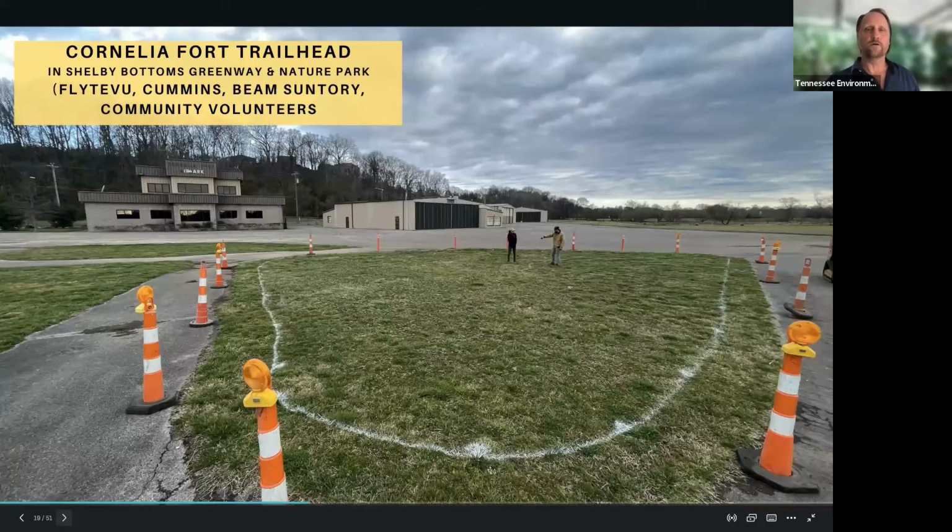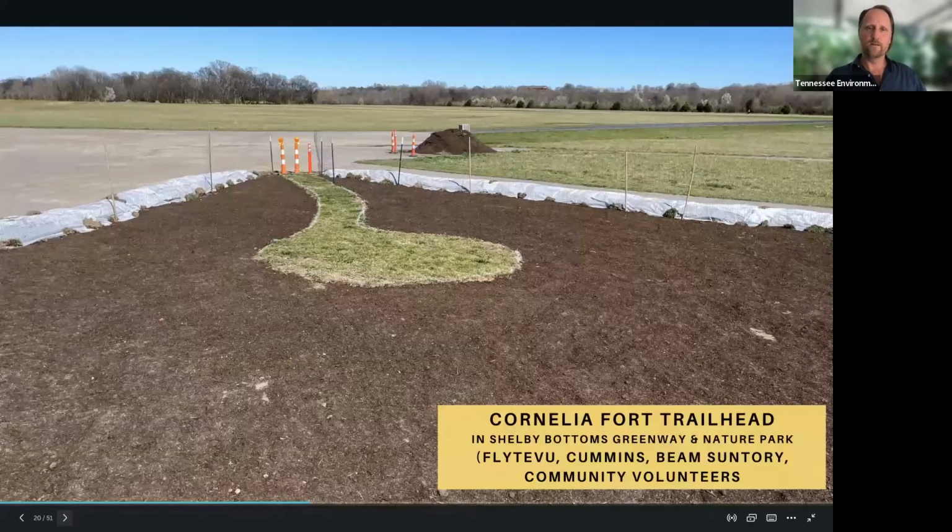And so this is our Cornelia Fort Trailhead project in the Shelby Bottoms Greenway and Nature Park. Corporate teams there included Flightview, Cummins, Beam Suntory, and numerous community volunteers. This is the lawn, the grass before we got started. This is after the volunteer day when we removed the sod and replaced it with topsoil. This one is about a 3,500 square foot garden. We left that grass in the middle so people could walk out and enjoy the garden.